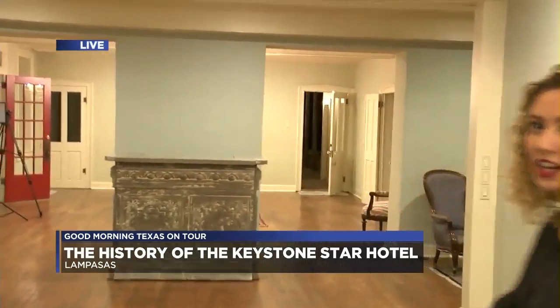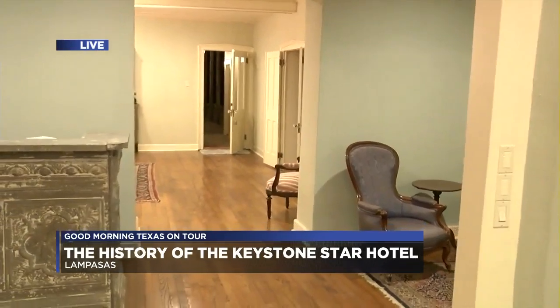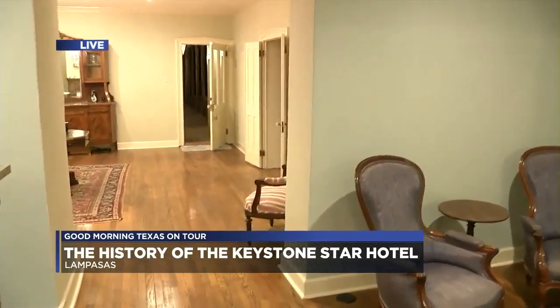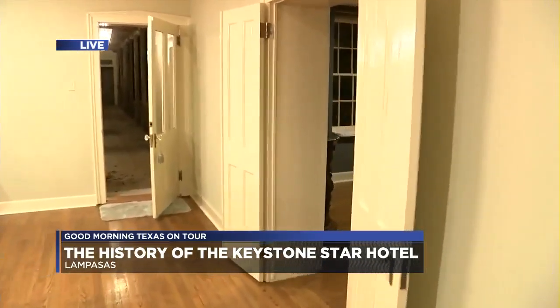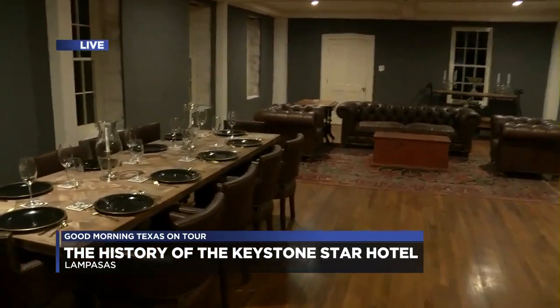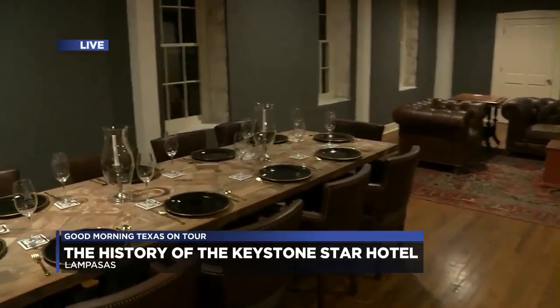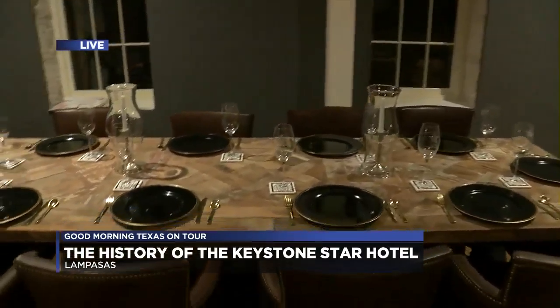Perfect. Now you have a favorite room, so let's walk that way to your favorite room of the building. Tell me a little bit about your favorite room. So this was originally the dining room for the stagecoach stop. Again, in the 1850s, this is where the stage that came from Austin stopped. And so this room served as a dining room that Ms. Gracie would serve up to 500 meals a day out of.